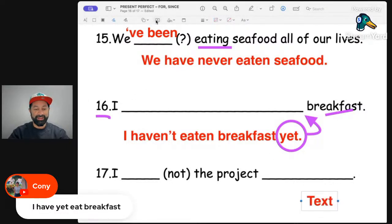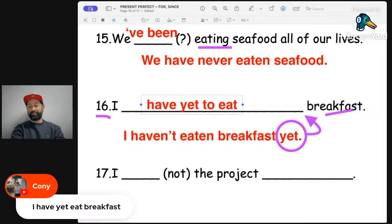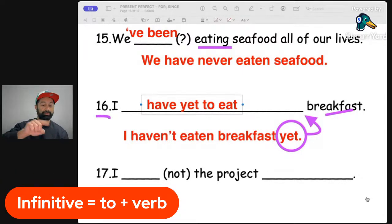What we're going to say is, I have yet to eat. I've yet to eat breakfast. Infinitive, we need to add that to as well. To plus the verb. I've yet to eat breakfast. It has the same meaning.